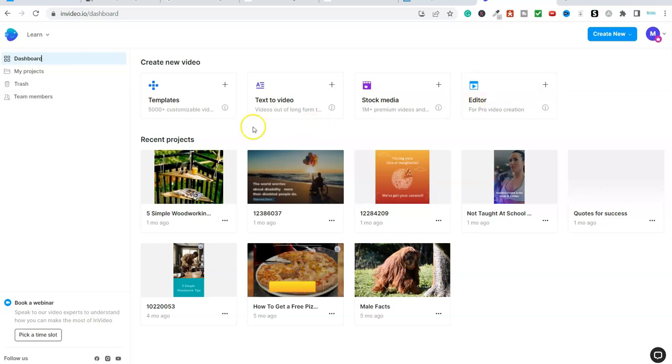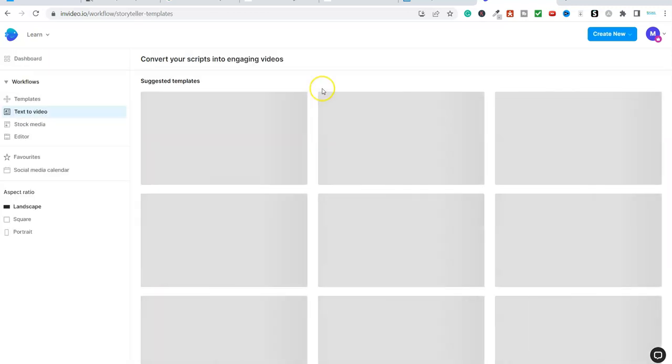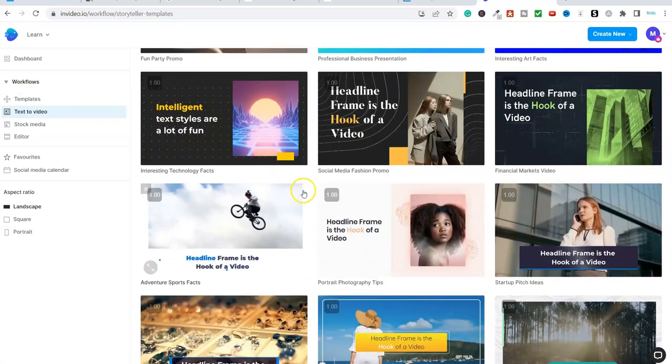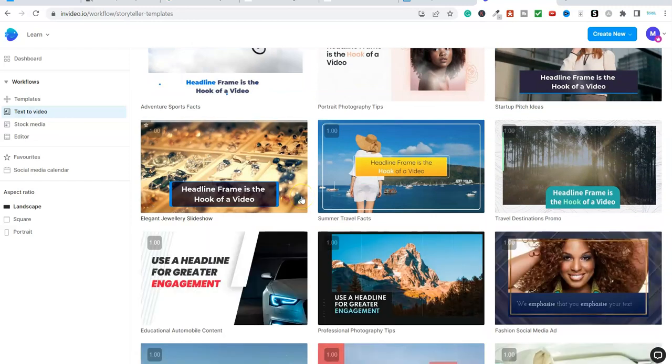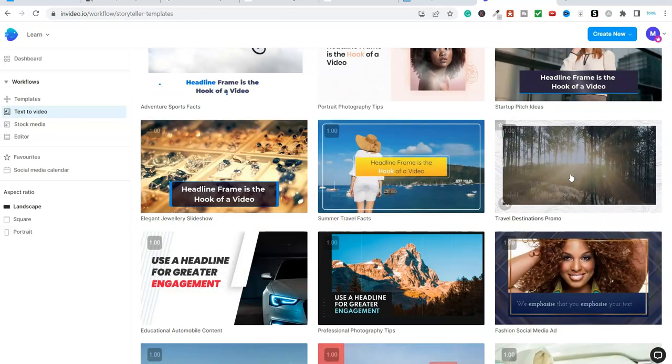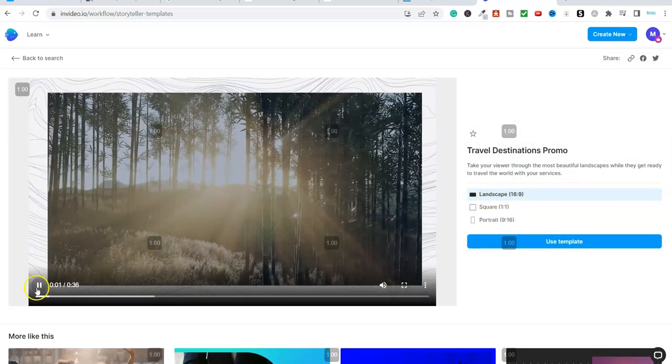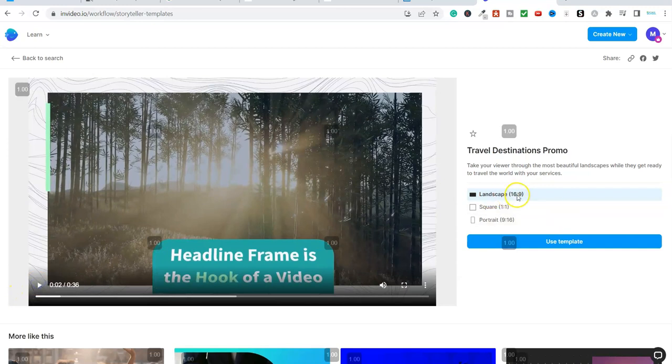Now, the simplest way to do this is start with text to video. Now on here, basically these are all different templates, so you can pick any one of these templates. So it doesn't matter because they are all editable. So I'm just going to go with this one here, okay? And this is the size we want it. We want it in this here, 16 by 9, okay? So I'm going to use the template.